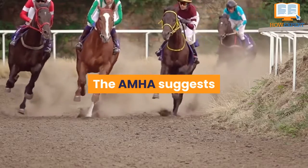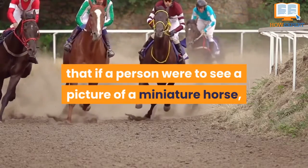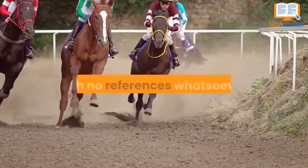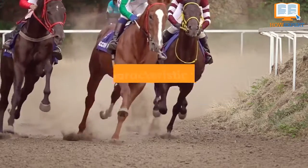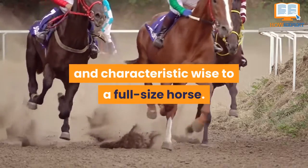The AMHA suggests that, if a person were to see a picture of a miniature horse with no references whatsoever, it would be identical in proportion, conformation, and character-wise to a full-size horse.